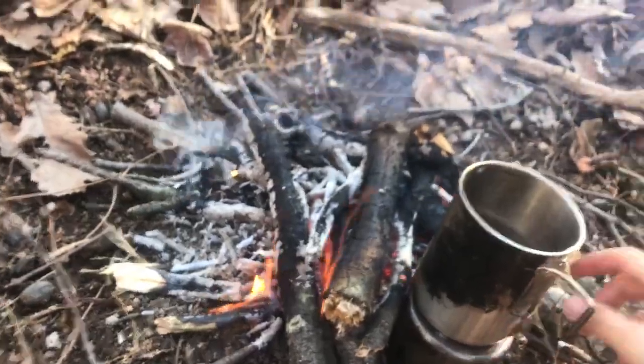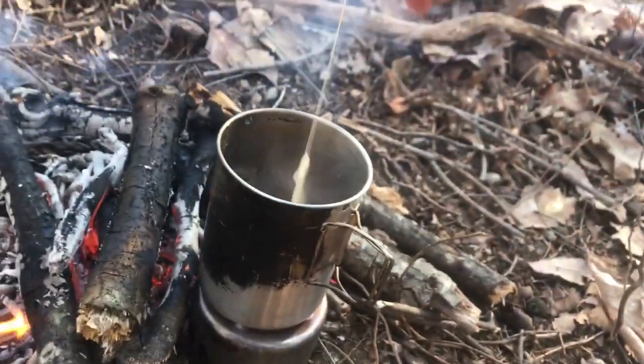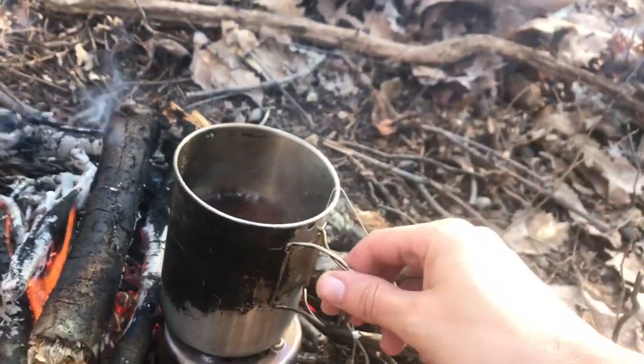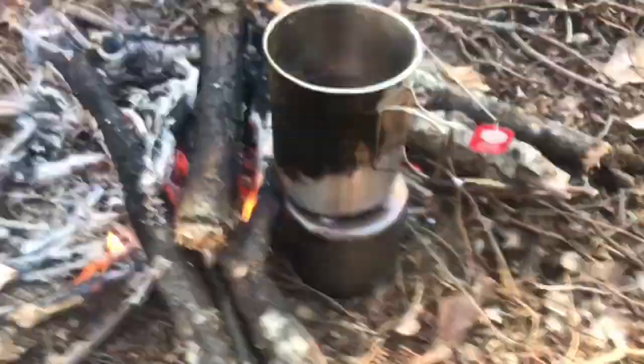I'm gonna give it a little bit more heat, just a little bit. The cup is warm, but the liquid ain't. So we're just gonna give that a little bit more heat.